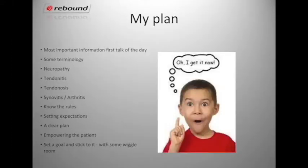I'll talk a little bit about some terminology, just so we're all on the same page. We're going to go through neuropathy that we see with repetitive overuse, tendonitis, tendonosis, and we'll try to really distinguish between those. And then a little bit about synovitis and arthritis and how that plays into things.